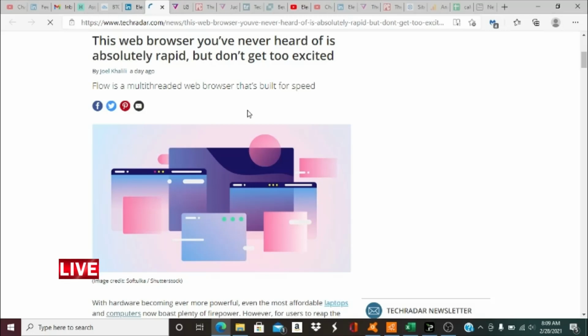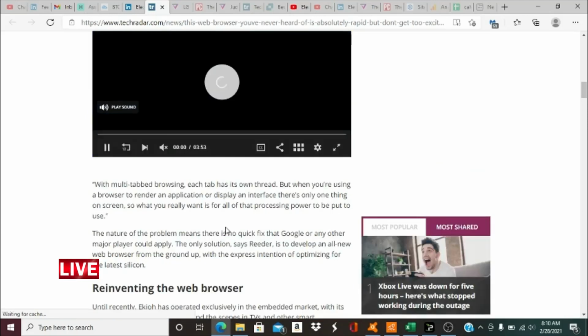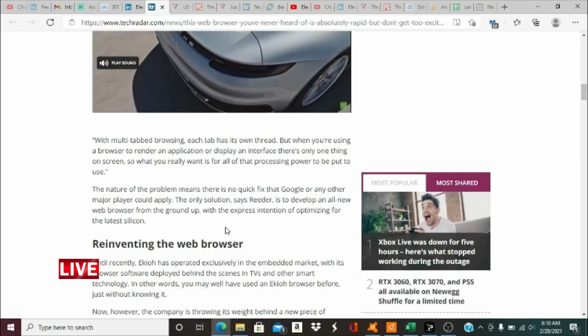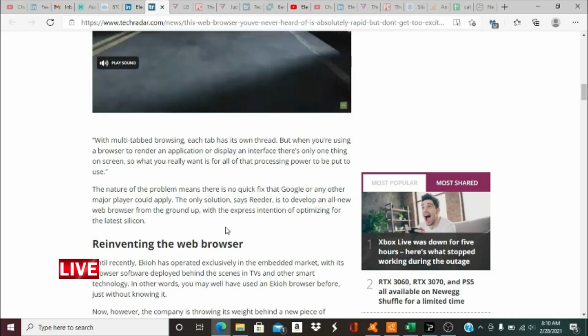So what's so different about today's browsers and this browser? Why do I need to switch over to Flow? What's the big deal? Well, today's browsers are inherently single-threaded, explained by Stephen Reeder, commercial director at ecommerce. So if you're running a multi-core silicon, you're only using one of those cores. With multi-tabbed browsing, each tab has its own thread. But when you're using a browser to render an application or display an interface, there's only one thing on screen.